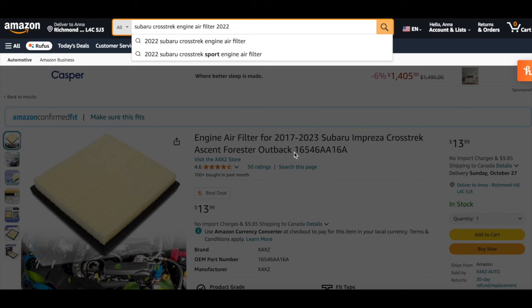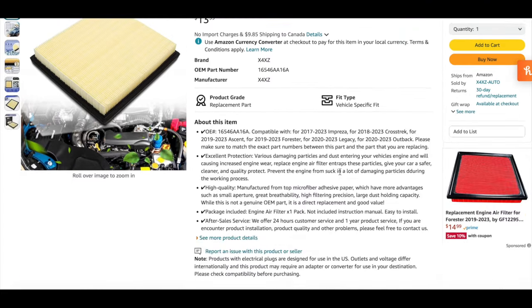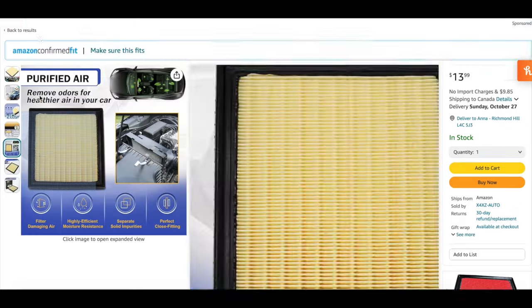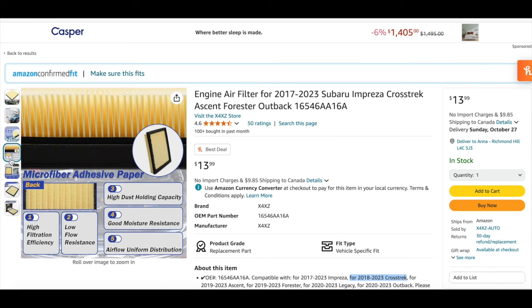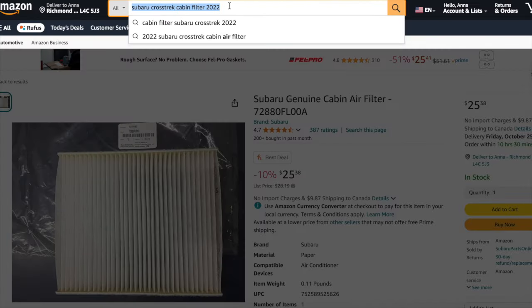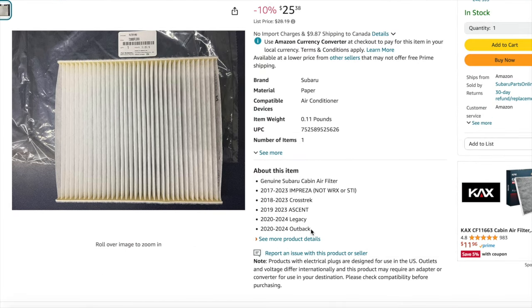Beauty. It seems like there are numerous ways of figuring out what kind of car filter goes into your car. I think your owner's manual should have that information. There are a number of websites that also specialize in you putting your car name and model. I literally went straight to Amazon. I typed in Subaru Crosstrek engine air filter for 2022, which is the year of my car. And over here it's $13. I cannot believe it's $13, guys, and I paid 80 bucks for this. I'm still mad. So anyway, making sure that that's the one. It visually does look like the one that I have.